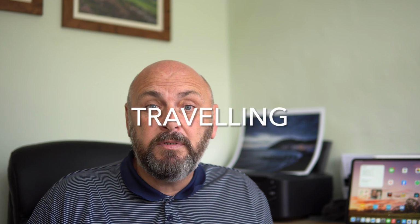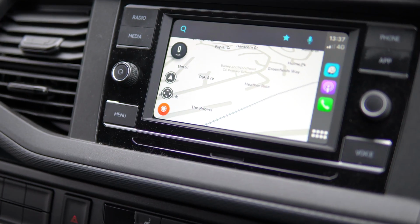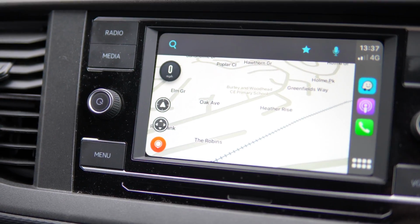Now, let's have a look at some apps that can help you when you're actually travelling. Our sat-nav app of choice is Waze. I've tried most of the sat-nav systems over the years, but I keep coming back to Waze. Waze is so easy to use and has so many features. A couple of my standout features are the real-time traffic updates.